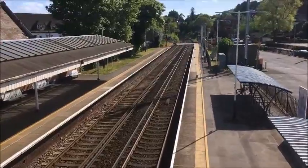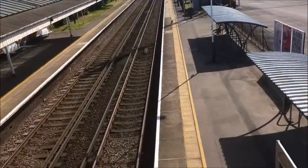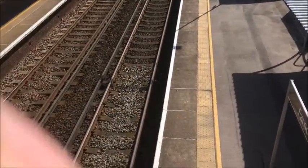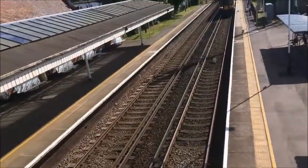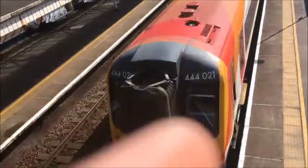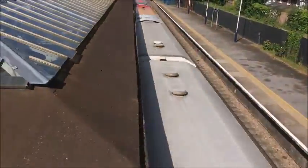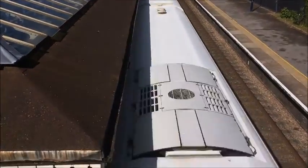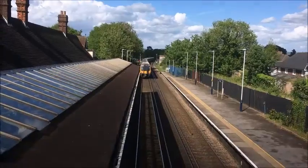See it cracking like a screen. Look. Oh, here it comes. Here it comes. Triple 4021 to London Waterloo, Portsmouth Harbour to London Waterloo. Triple 4022.